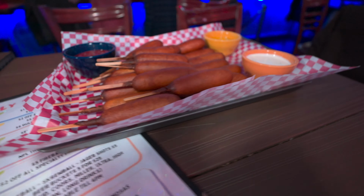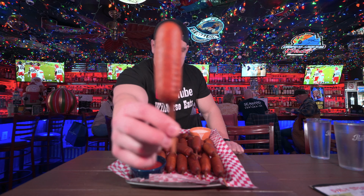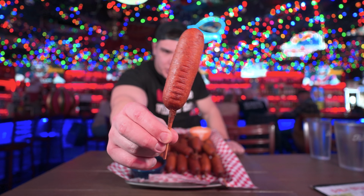All right, guys, here it is, the Gilligan's Corn Dog Challenge. So all 20 of their delicious corn dogs. We also have ketchup, the mustard, ranch, so some of the classic dipping sauces for a corn dog. But it says jumbo corn dogs. I think these might be just regular corn dogs, but they look great, they smell great.